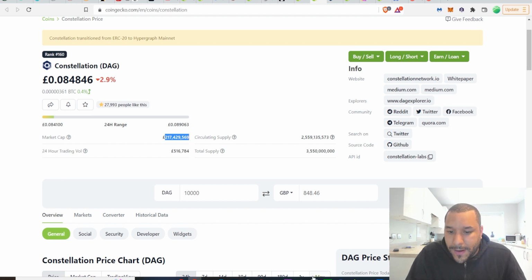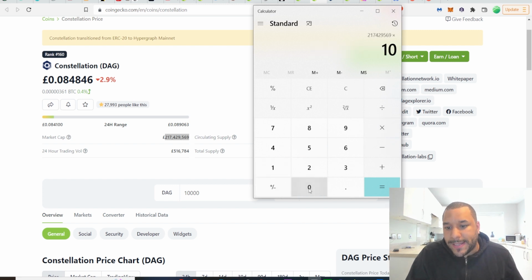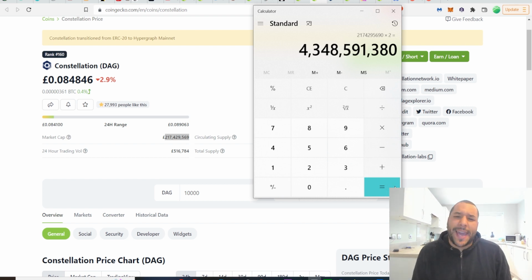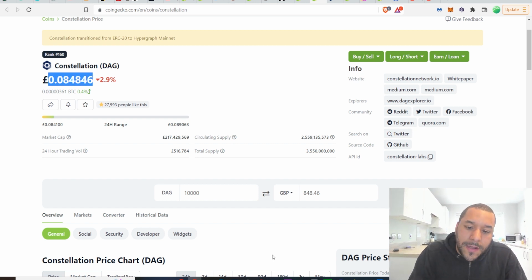Let's take the market cap real quick so you can see what I'm dealing with here. Times it by 10 is a 2.1 billion market cap. Times that by 2, because that's double, right? That's a 20x gain. When you see 20x gains on Constellation DAG, it'd be at a 4.3 billion market cap. I see this happening. And once it gets to 4.3 billion, the price of one would be about £1.68. Something like that, which is probably close to $2 in price.